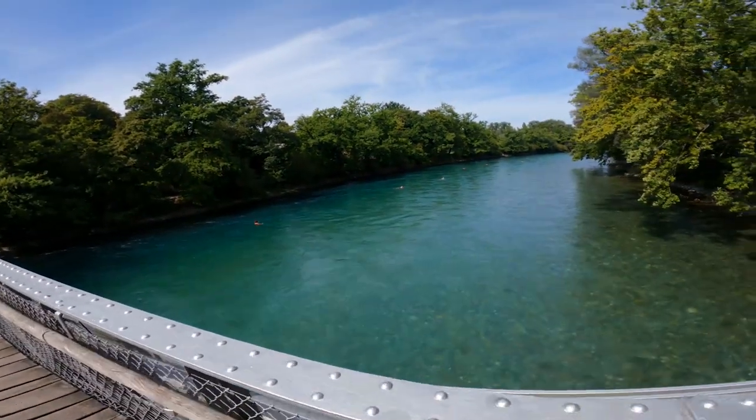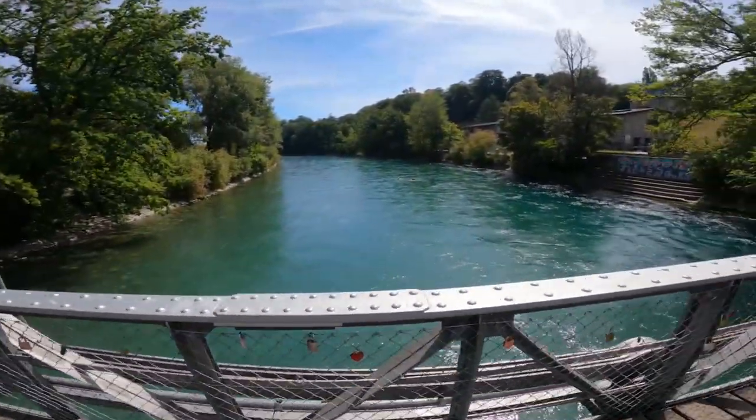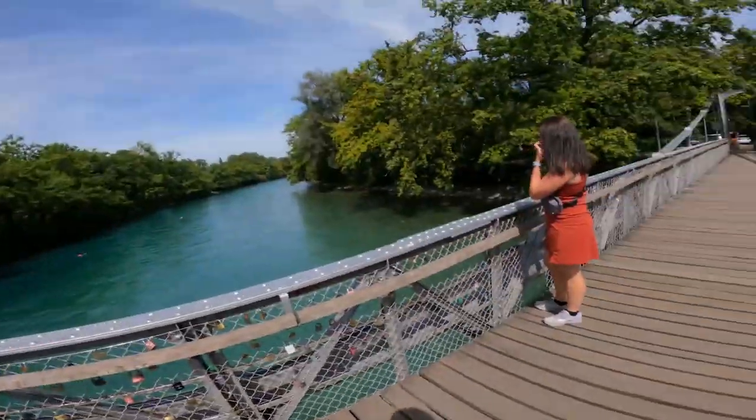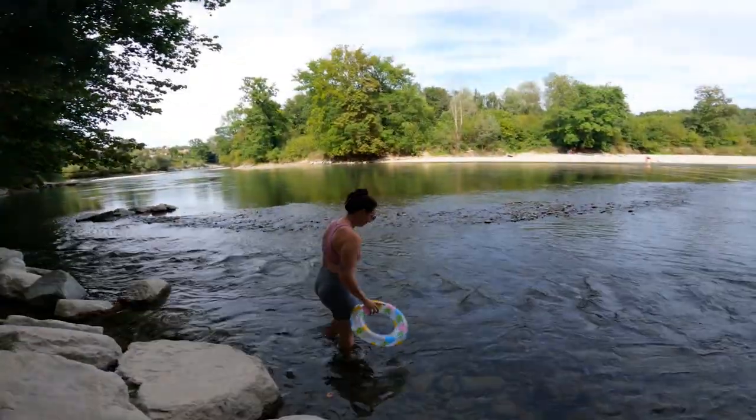But look at all these people floating down the river. This looks amazing. The water is beautiful. All these people are just chilling, floating down. We might have to do this, Jenna. You may wonder why we are in a big long tunnel, but it's because we bought some floaties. We put our bathing suits on and we are going swimming. All right, we got a floaty, we got a dry bag, and we are ready to go.